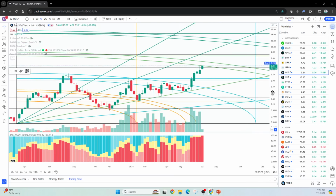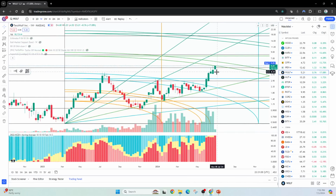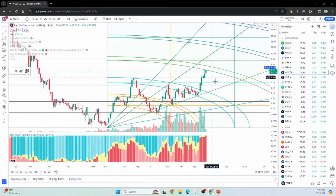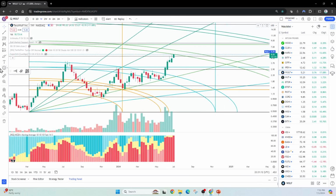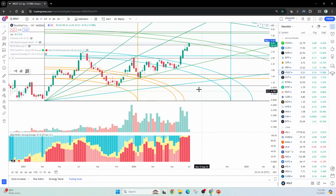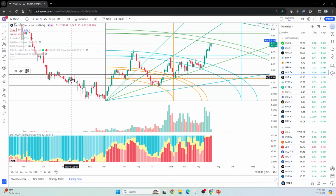I'm not going to necessarily bet against it, but it would not surprise me at all if we end up going all the way down to like $3, $3.2 or something like that to backtest before we go up higher. Would I be surprised by that? No. Does it have to do that? No. And that's Wolf. Honestly, I don't have too much more to talk about. But overall, higher highs, higher lows, looking very, very nice.